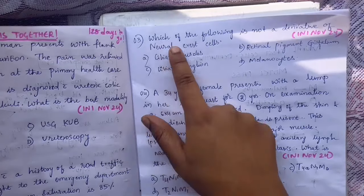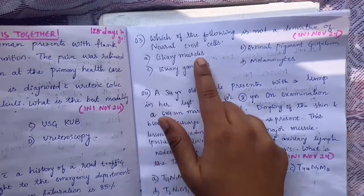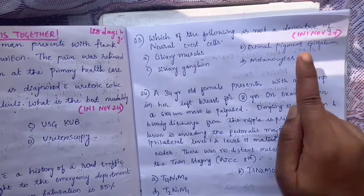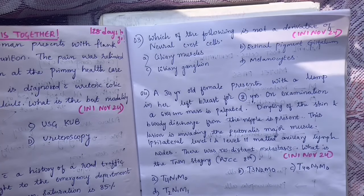Coming to the third question: which of the following is not a derivative of neural crest cells? The options are ciliary muscles, retinal pigment epithelium, ciliary ganglion, melanocytes. What do you think is the right answer to this question?